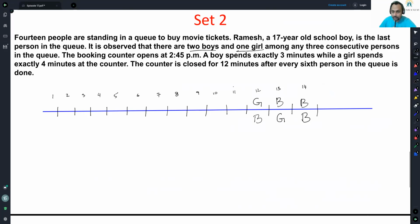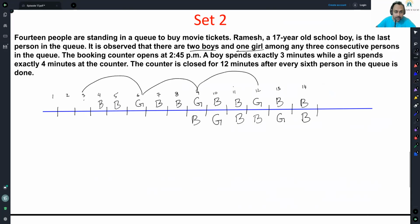Now looking at 11, 12, 13, 2 boys and 1 girl have to be there, so this has to be a boy. 10, 11, 12: in the top case, this will necessarily be a boy, but here we will necessarily get a girl. Now 9, 10, 11. This is boy, boy, so this has to be a girl. This is boy, girl, boy. So hopefully by now you have seen the girl will always be 3 places away. This is how the filling out has to take place.